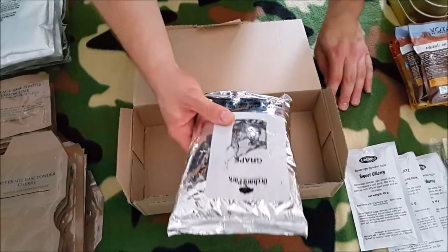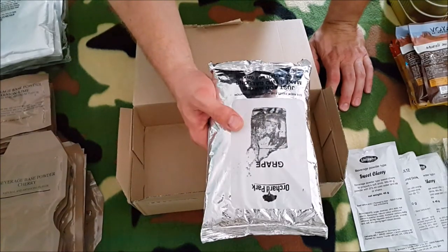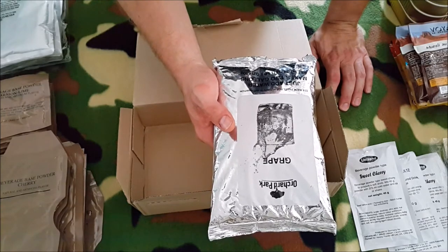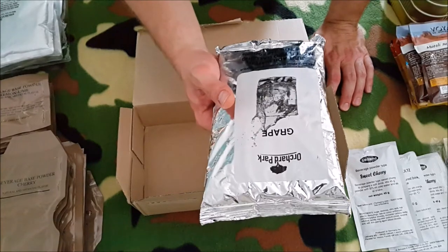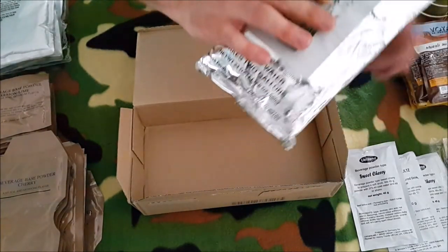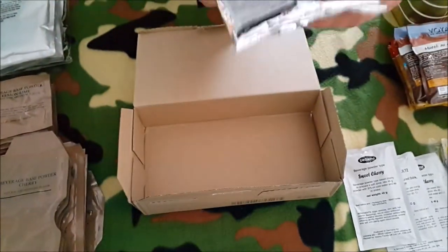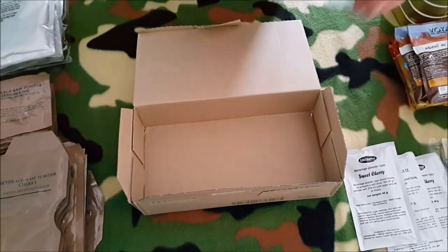What is this? Orchard Park grape. Just add water and make 2 gallons. Holy crap, that's about 7.5 liters of drink. Here, it says, damn. Okay. Stuff. I can't find a date.